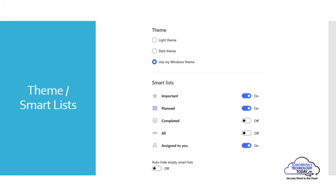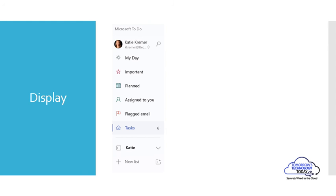If you want to set a theme, you're able to do that. You have the options by default of a light theme, a dark theme, or you can use your Windows theme. And then you also have smart lists available, which include important, planned, completed, and all assigned to you. And you can tell it whichever ones you want available within your view. So this is what it would look like. It has my profile at the top, and then it has my day, important, planned, assigned to me, flagged email, and tasks.